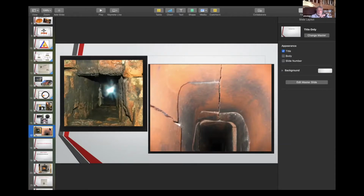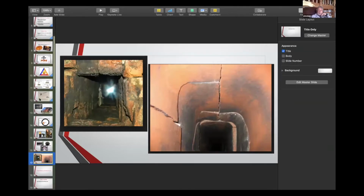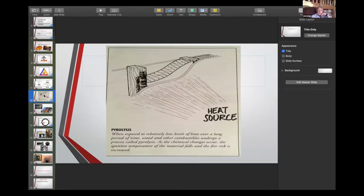the fire that is created, if there's a chimney fire happening, is going to shoot through those cracks in the clay liner, and that's what's going to ignite the wood behind the chimney. So let's just think back now to the pyrolysis picture that we had here, and I'm just going to scroll back.